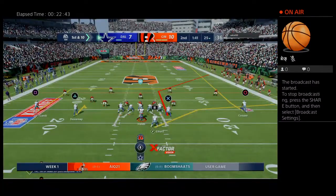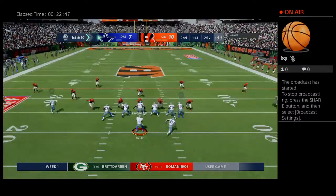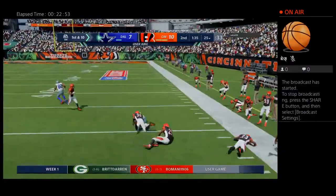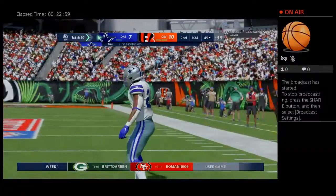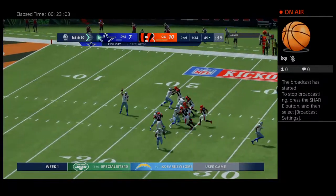About set for this next drive by the Cowboys offense. After the pick 6, they go right back to the air. And he's got his man out of the backfield. That's complete. And he'll be taken down, but not before they work it across midfield. A good pickup there, 26 yards. 1st down, Dallas.